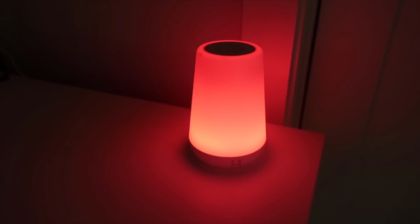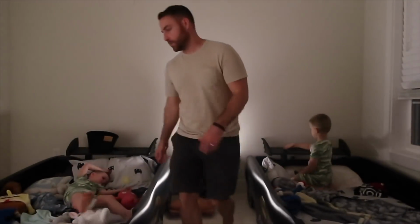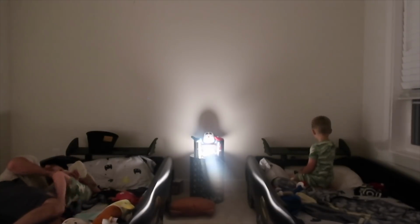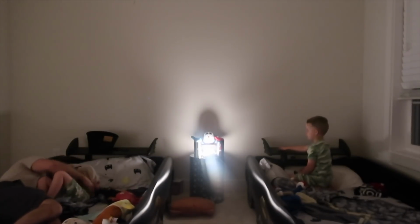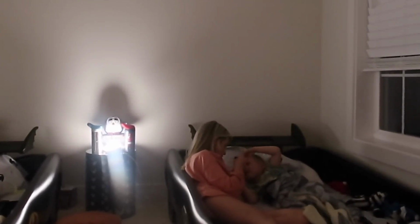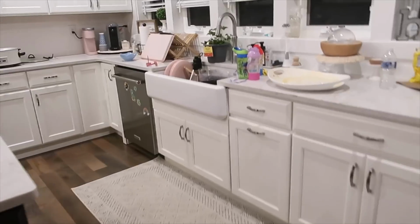Also, if you've been around for a while, you know that we always use a Hatch light. Red means it's time to sleep. When it turns purple, you're allowed to get on your Fire or the iPad in the morning. And then once it turns green, you're allowed to come out of your room, because the kids will come out of the room at 5 a.m. if we let them. So luckily the Hatch light works most of the time.